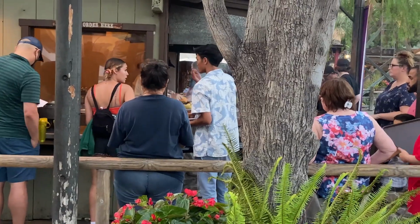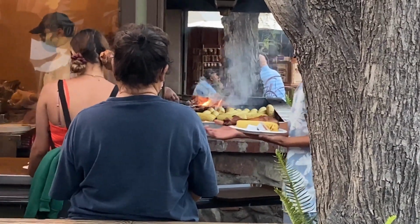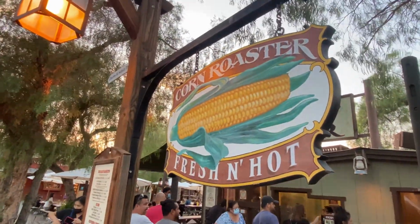You can see, get out of my way, child. Look at the corn. Now Diane wants corn. The corn is looking real good, so gotta get some corn.